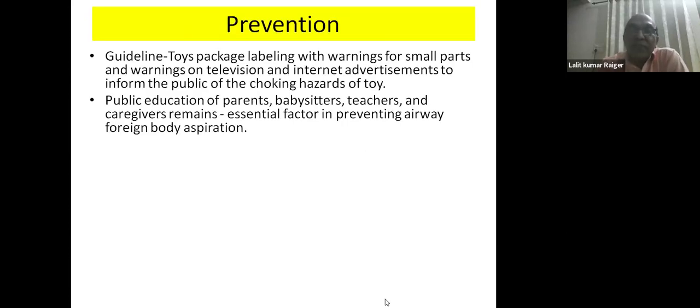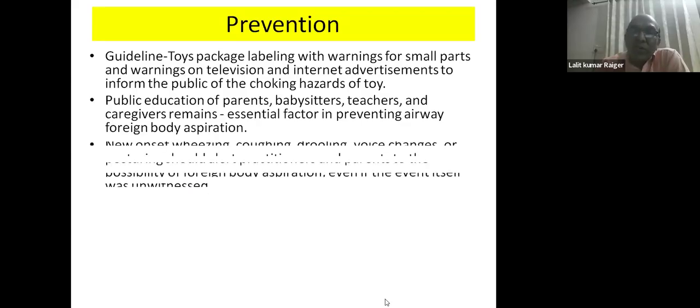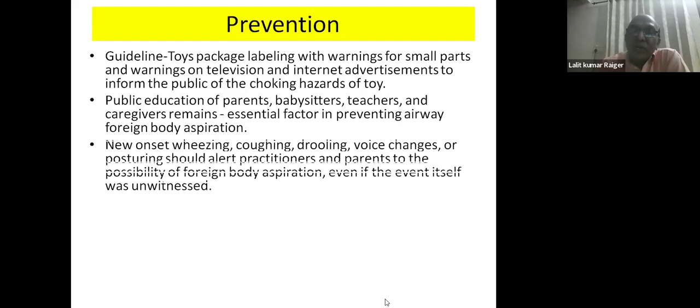And one last slide, the prevention, definitely. On the packaging of toys, we have to label that it is harmful. Nowadays, these are all mentioned on every toy. New onset of wheezing, coughing, drooling, voice changes, or postural changes should alert the practitioner and parent to the possibility of foreign body aspiration. Or if the patient is not responding to treatment, then again make a suspicion.